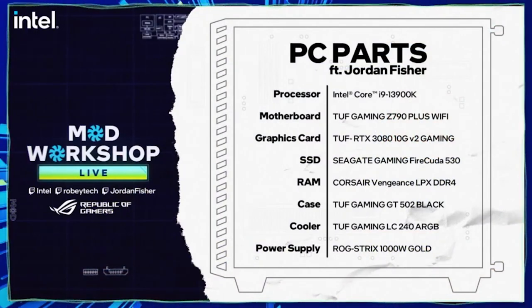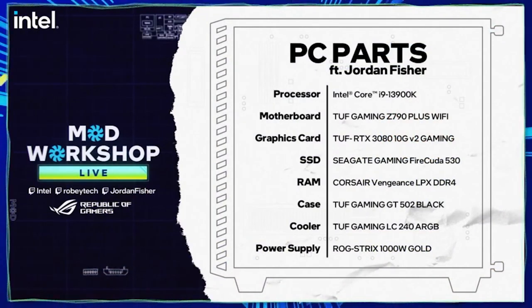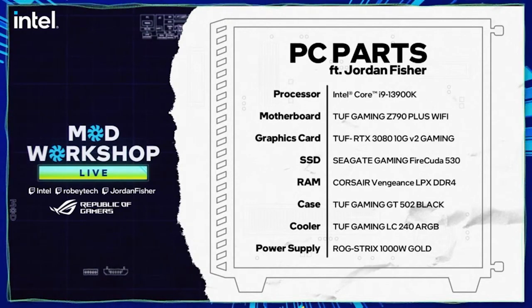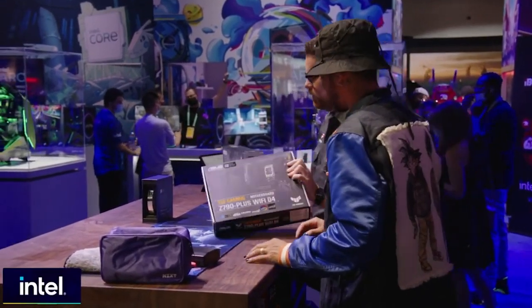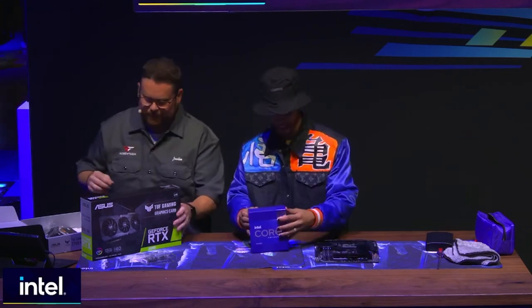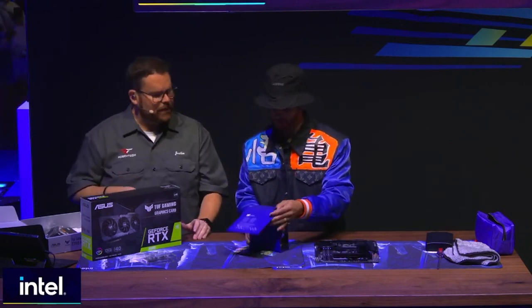And then we talked about it. We've got that case, the Tough Gaming GT502 Black, that Tough Gaming LC240. We've got an ROG Strix 1,000-watt power supply. And then we kind of covered the rest. Yeah. And we have Jordan Fisher. This is going to be the fun part. Okay, so we're going to go ahead and you open that up. I know what goes there. Yes, it does. The packaging in this is unbelievable. They did a good job, didn't they? Really did.